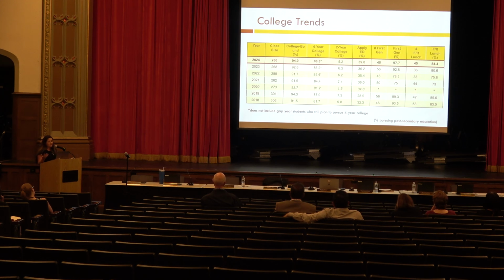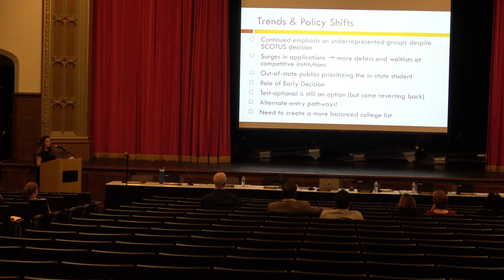This kind of encompasses everything that we've really talked about. Most of our students are continuing to pursue those four-year colleges versus two-year. And what we're really proud of is also that increase in our low-income and first-gen college-going students. The ED numbers are, again, the highest that we've seen.